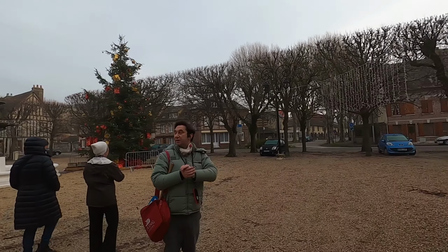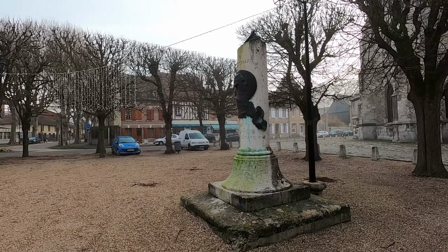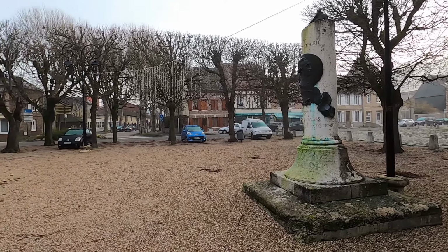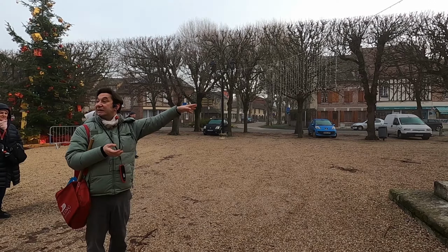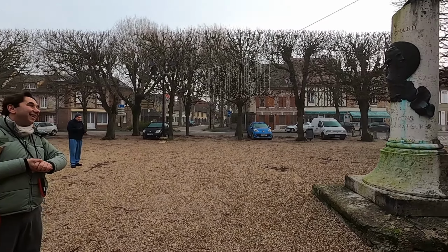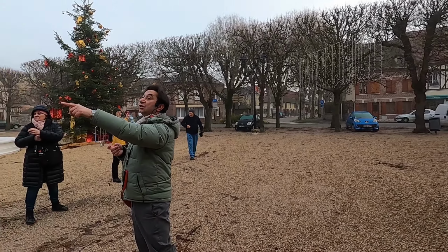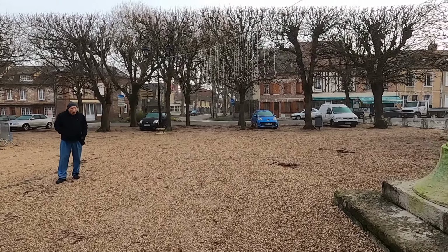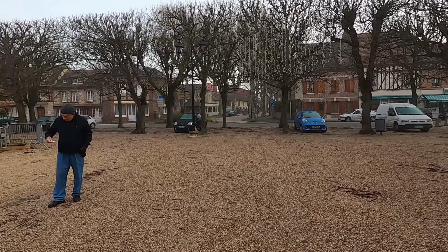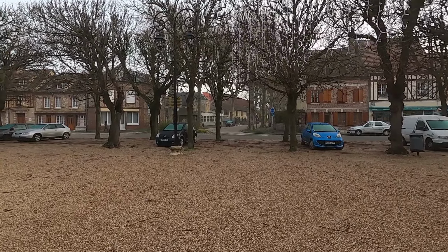There's a monument, a memory to Blanchard. Who is Blanchard? Blanchard is the first person from here, Les Andelys, who did cross the English Channel by balloon. That was in 1907. And the second monument is today's hotel, La Chaîne d'Or, the gold chain. It was built at the same time as the hospital. Remember this. So anyhow, like I was saying, guys, this is probably Christmas Market Square here.